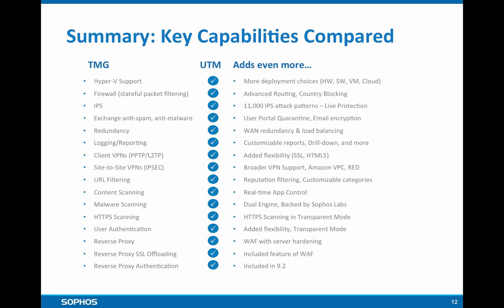Maybe you have a number of different servers, routers, other network appliances in your environment. This is a great opportunity to look at that and not only replace TMG, but maybe consolidate some network capabilities, security features in your organization into one single appliance and deal with one vendor.